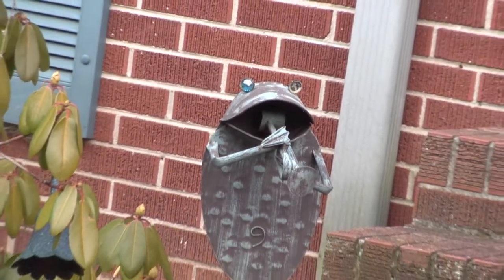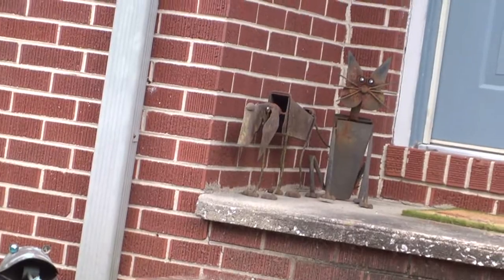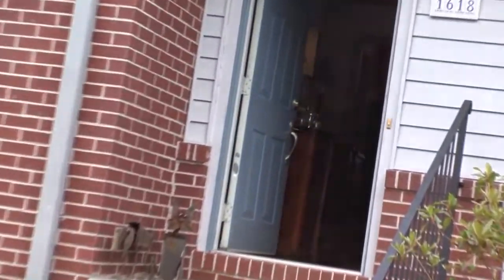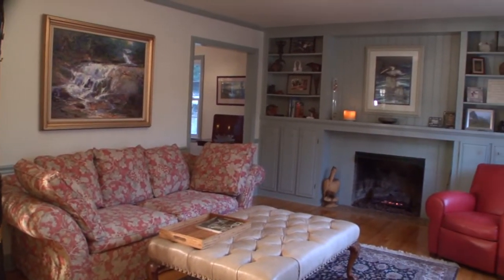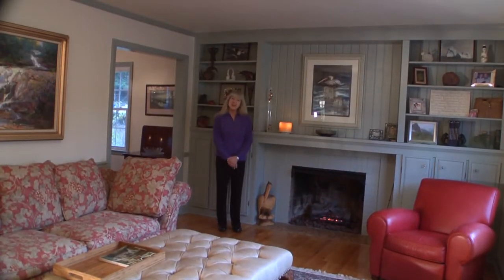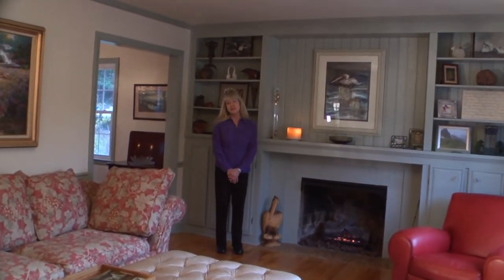The Yard Art Animals welcoming you at the front door. Very soon, I hope, I'll be selling my house in Hendersonville and moving 14 miles north to Asheville, North Carolina. I'll be taking some local artist work with me that I'd like to share with you.